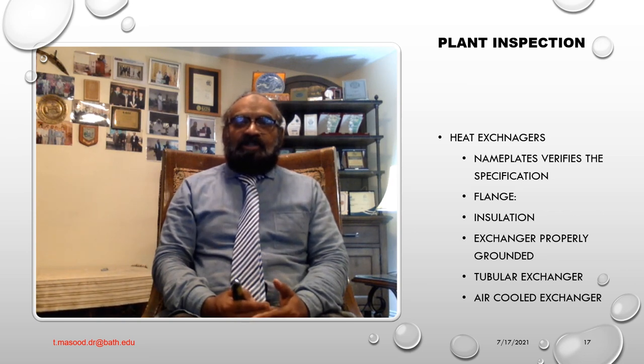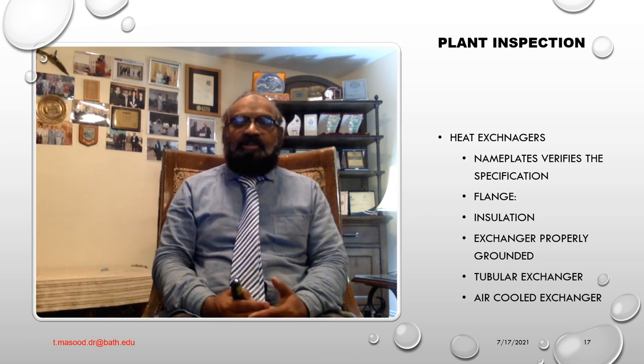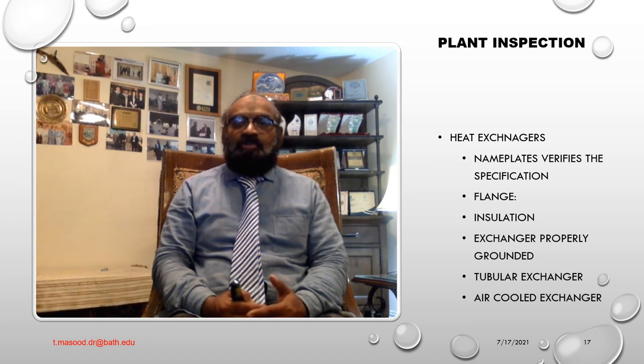Okay, heat exchanger inspections. First, nameplates verify the specification. Number 2, flange size, rating, facing and gasket. Number three, insulation for heat retention and personnel protection. Number four, exchangers are properly grounded. Tubular exchangers, number one, elevation, slot length, piping symmetry, non-condensable vents, water coolers where the shells are tube deficient, and adequate space has been provided for pulling the tubulars.